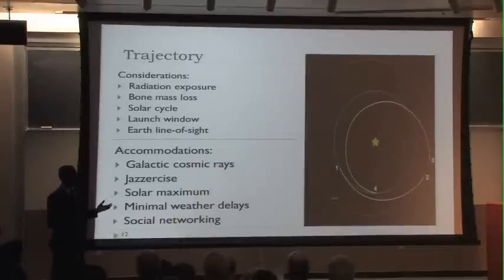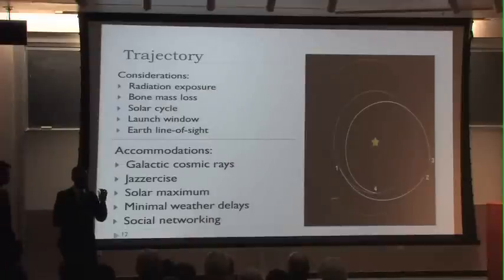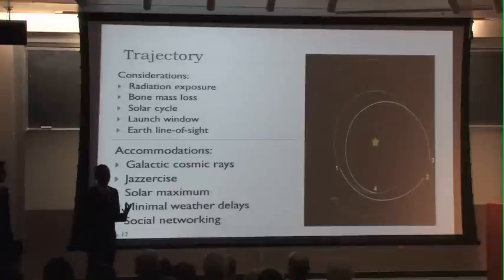Like, for example, radiation exposure. Our spacecraft, our mothership, has so much shielding, but trust me, your money is not wasted. Every ounce of shielding is needed, is essential. Bone mass loss. We have mandatory jazzercise classes to prevent bone mass and muscle mass loss.